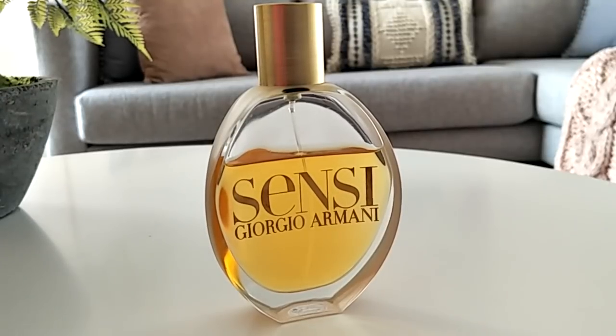It's a little sharp, a little bit creamy, a little bit, I don't want to say green, but it's really unusual. And if you haven't smelt this yet, please try and find it because it's been discontinued, but you can still find it online on eBay or something. It's a very distinctive kind of smell, so I can't describe it. You just have to smell it yourself.